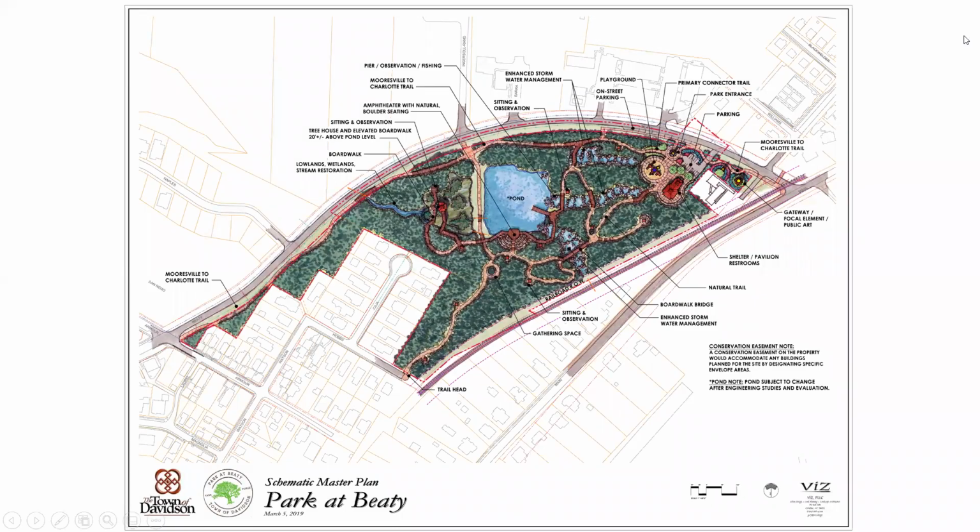In 2018 and 2019, the Beaty Park Task Force organized a variety of opportunities for the Davidson community to voice their opinion on park amenities and elements for the 19.4-acre Beaty Park property. Significant preferences that became clear during the public input process included natural trails, preserving the tree canopy, natural gathering spaces, an amphitheater, a treehouse, natural play areas, a pollinator garden, restrooms, parking, a small structure, and the pond.